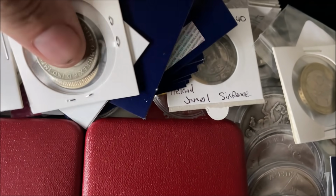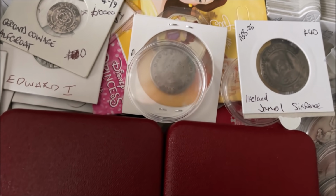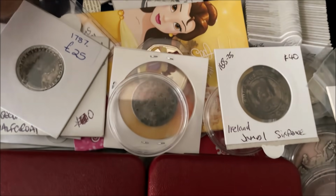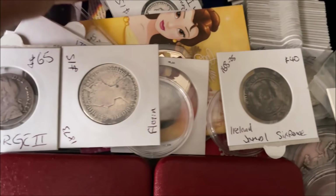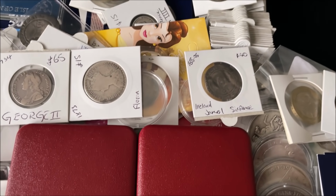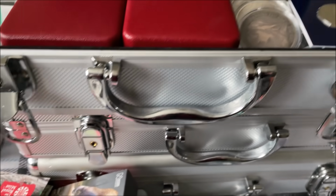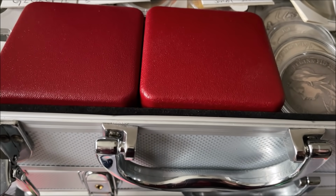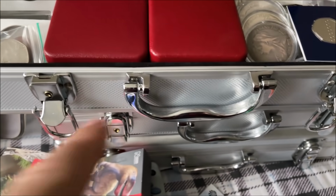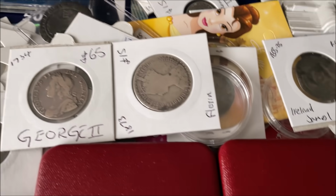Let's move these ones out of the way. What we got? James, that was 100 quid. It's all sorts of stuff in here. Anyway, I'll show you these again, but these are nothing. I mean, I've got case upon cases. There's several cases there, and these are just the recent ones I've been filling my cases up. I've got literally, I think last count I had about 20 of these cases, and they're basically full like that.